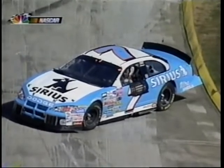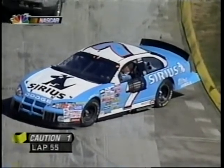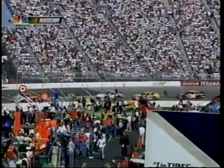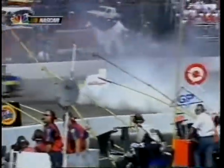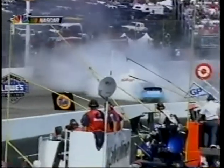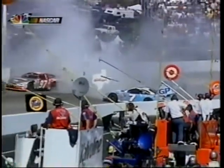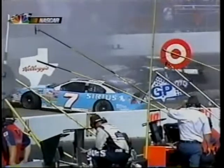So caution is out for the first time at lap 54. Jimmy Spencer running 4th at the time. Did he try and get under Todd Bodine there? Looks like he was, and did not want to make contact. Backed up. I guess Rusty got him in the smoke, maybe. Yeah, I guess he did. Trying to get on the gas again. He stops. That's where it's broken there.